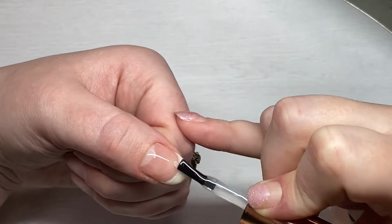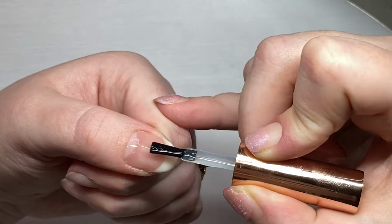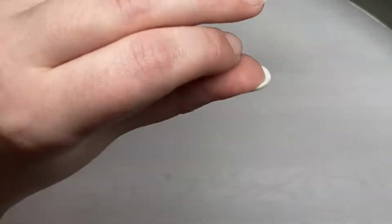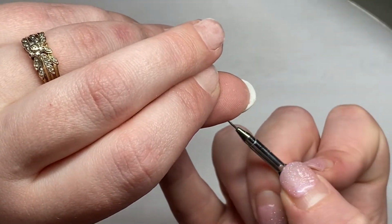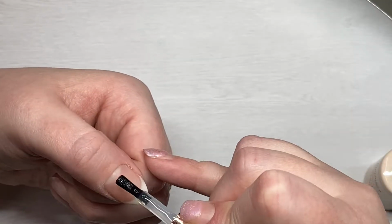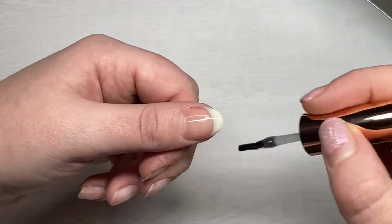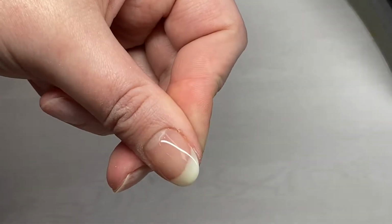Back to the enhancement portion of this, I don't like sculpting out enhancements using Luminary if they're really long, but for something short, like a natural length nail, which I mean anything could be natural length, it all just depends on how long you grow your nails, but like a sport length, let's say. Excellent, so excellent, it's so cute. Let's talk about using it as a base for press-ons.